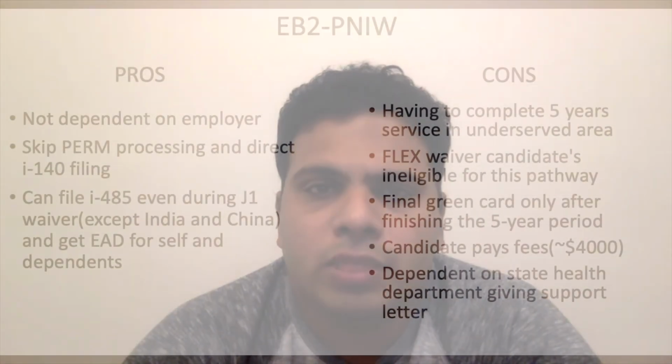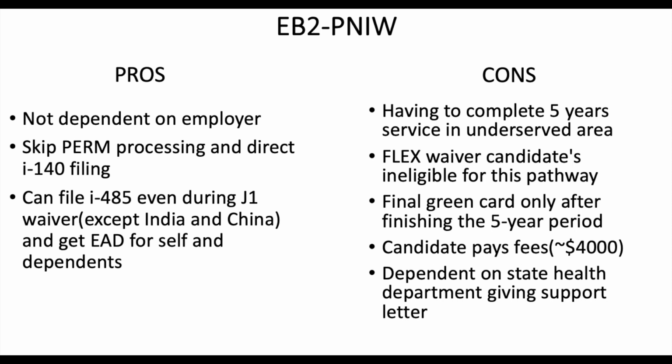Under the EB2 Physician National Interest Waiver pathway, the advantages are that there's no dependence on the employer, and you can skip the PERM processing. Direct I-140 filing can be done through this pathway. You can also file I-485, as I mentioned earlier. The only exception would be the countries India and China, whose EB2 dates are not current.